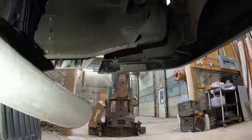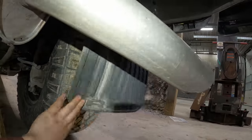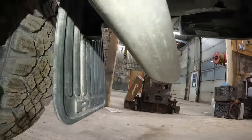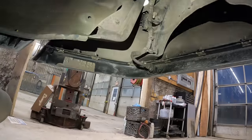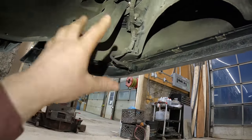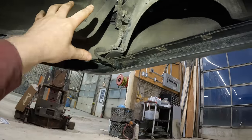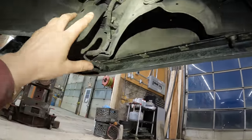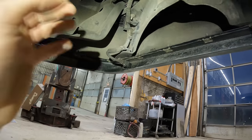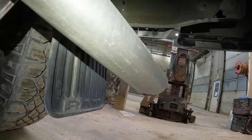So the best thing, once again, get yourself a good set of mud flaps and it'll stop all the crap from getting up here. In the wintertime, if you live in snowy areas, what's also gonna happen is you're gonna get a lot of that slush and salt and crap all stuck up in here, just slowly melting and rotting the inside of your bumper away. So a mud flap will stop all of that.